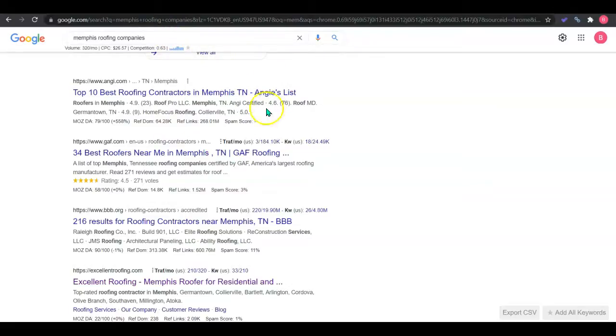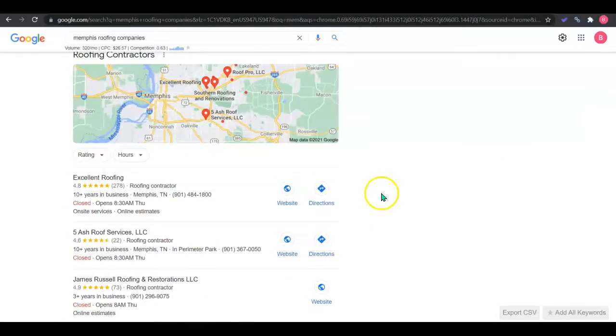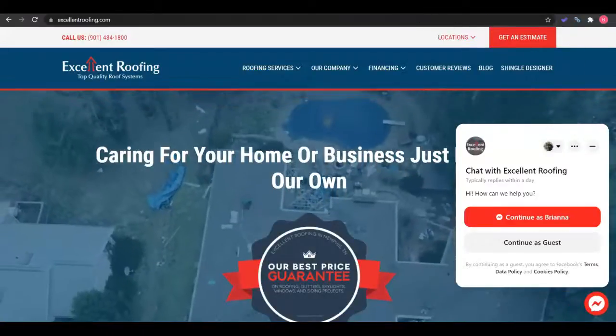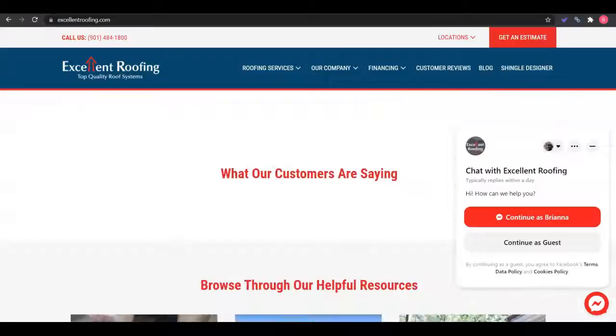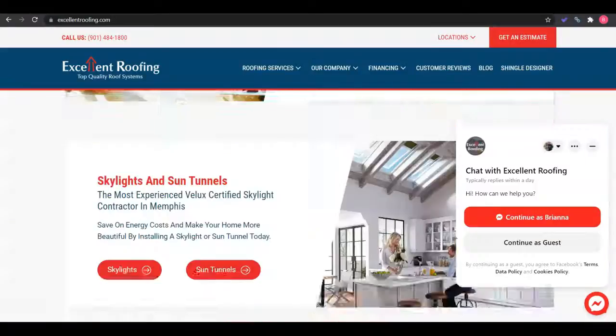Now, down here is the organic search results, and the top few sites are actually rotated by Google for the first position, but these are online directories, and your top competitor is actually Excellent Roofing, who's also the top of the map pack. So taking a look at their site to see what they've been doing, that 1,500, 500 rule of thumb is going to have you beating them on content.